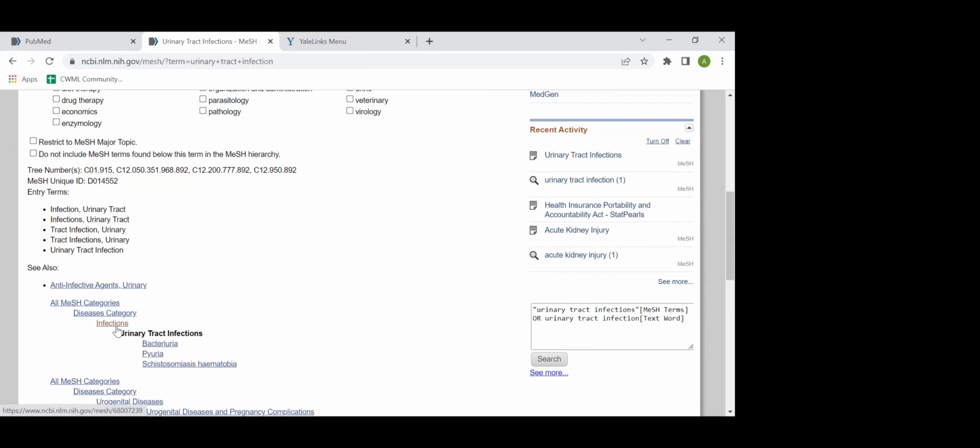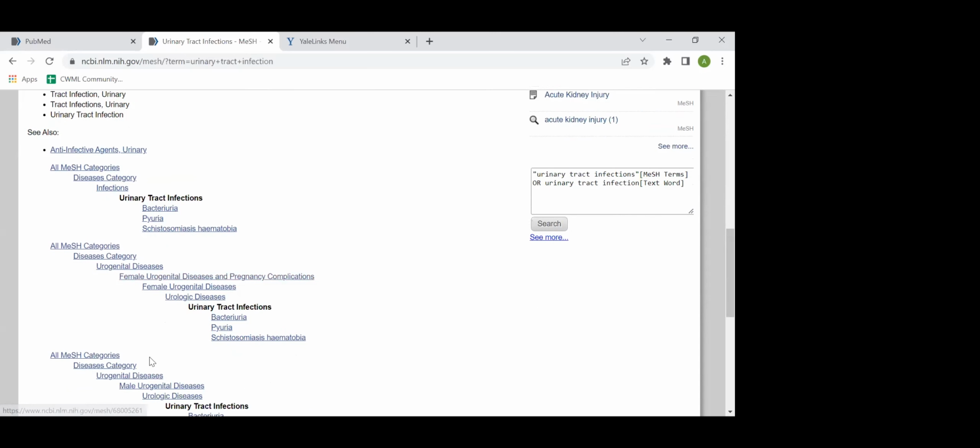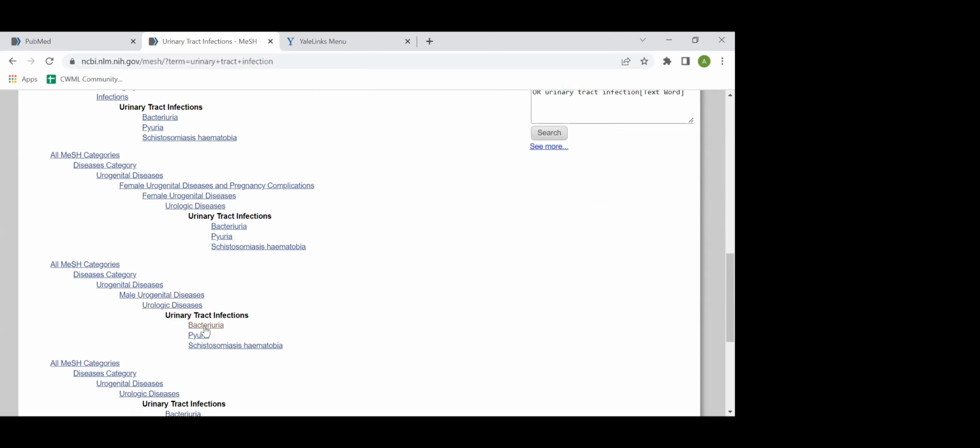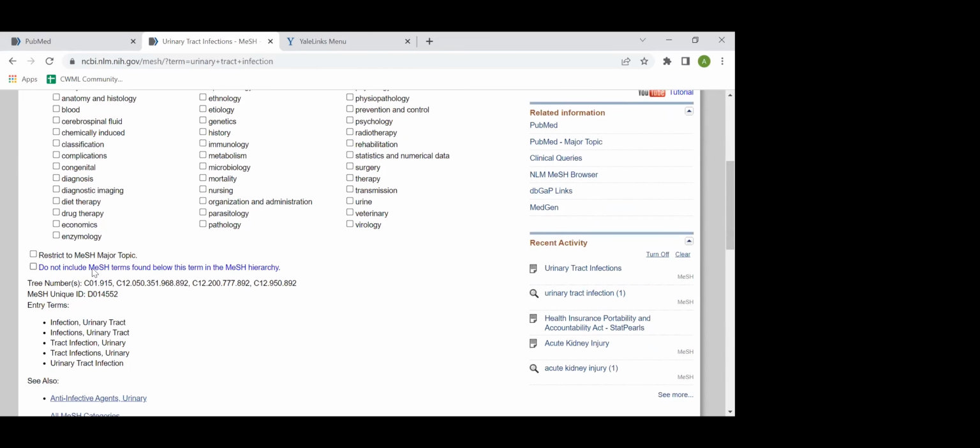MeSH stands for medical subject headings, and the way it works is a hierarchy. There are things above it and below it. Above urinary tract infection is infections, and below it are specific bacteria that could cause a urinary tract infection and would have more terms for you to add to your search. You can also see that it is in multiple different trees, so you may not want to include all of them, just some of them. You also may say, I want it to be more generic, and I don't want to include everything below it on the MeSH term. If you click this button, it's only going to include things that have that higher term and not any of the lower ones.